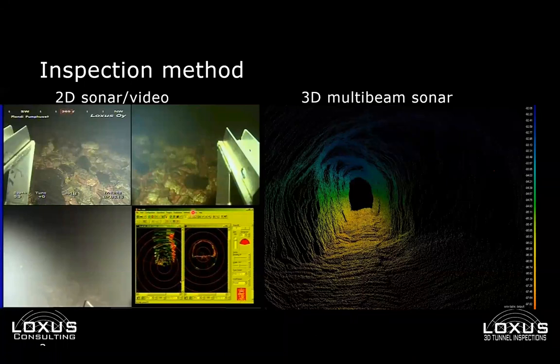Besides the cameras, we're also using 2D sonars, normally for navigation purposes. The advantage with the sonars is that they are light or visual quality independent. They can operate in total darkness and even in muddy waters, and it's not affected by that. And that's basically the best advantage of the sonar equipment in flooded tunnels, that you are not dependent on the light, not dependent on the water quality.